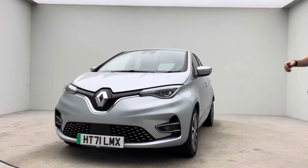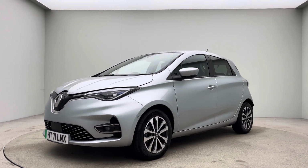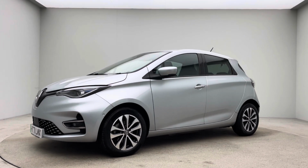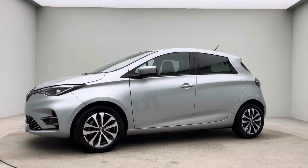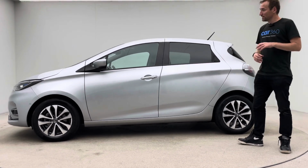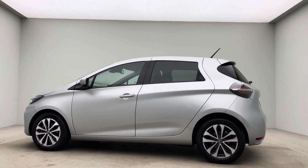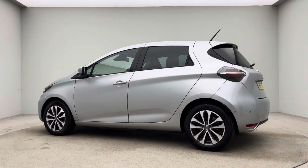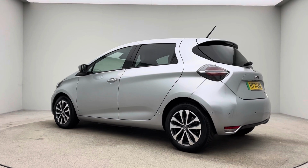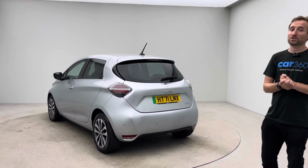So there we go. I've rabbled on for long enough now. Lovely car, 71 plate, just over 16,000 miles. I really like the silver. Silver's quite rare these days, but with the black window surrounds, black door handles, etc., it really does look like a very bright car. 7-day money back guarantee, and the team are here 7 days a week. So telephone, email, live chat, whatever's most convenient, they'll be more than happy to answer any questions you may have.